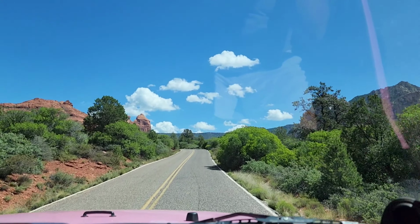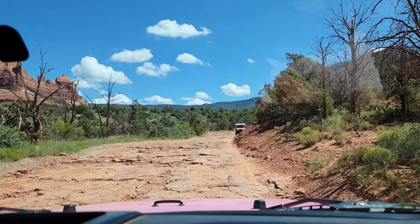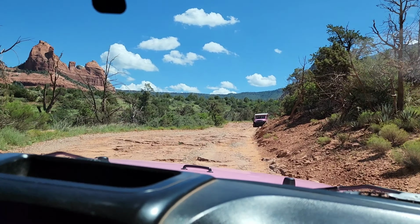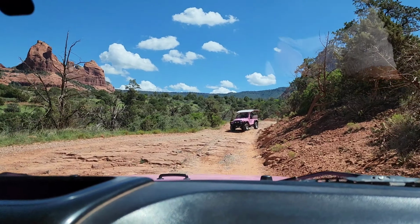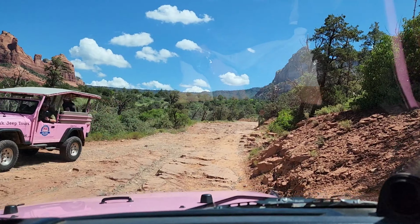Hit the dirt yet. Yeah, I know. It's about twice the size of Rhode Island. We got this massive national forest here to play around on, to have fun in, etc.